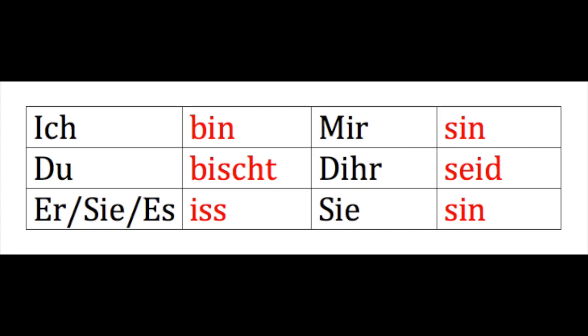So sei in Pennsylvania Dutch is irregular, and here's how it conjugates. If we look at this chart, we have the pronouns in black and the way that sei conjugates in Pennsylvania Dutch in red. So for ich, it becomes bin, B-I-N, bin. For du, it becomes bischt, bischt. For er, sie, and es, it becomes is, is. For mir, sin, sin. For dir, seid, seid. And for sie, sin, sin.